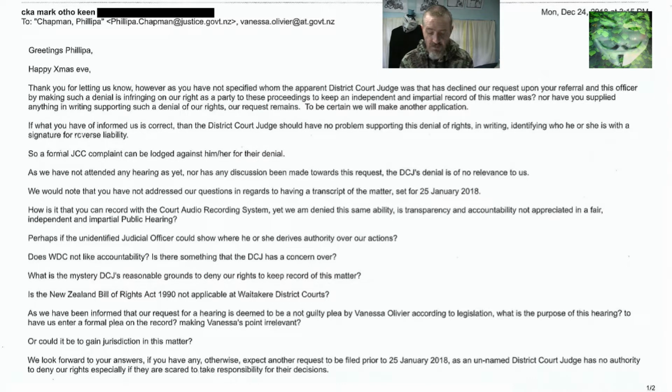To be certain, we will make another application. If what you have informed us is correct, then the district court judge should have no problem supporting this denial of rights in writing, identifying who he or she is with a signature for reverse liability. So a formal JCC complaint can be lodged against him or her for their denial. As we have not attended any hearing as yet, nor has any discussion been made towards this request, the district court judge's denial is of no relevance to us.